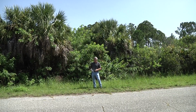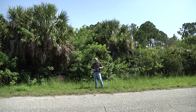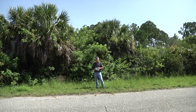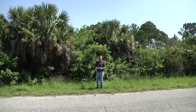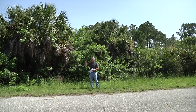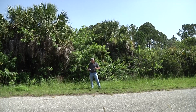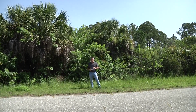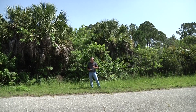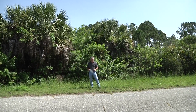You're right off of the Myakka River, just 10 minutes from us. The location is excellent as well. You're about 15 minutes just south of US 41. US 41 will have all your dining and your shopping, car dealerships, everything you need, just about 15 minutes north of us here. You're about 5 minutes from El Jobean Road, which will take you right out to Englewood Beach, so you can have your toes in the sand in just 25 minutes from this location.